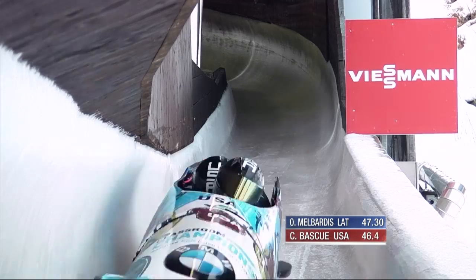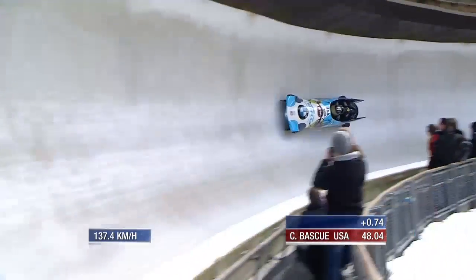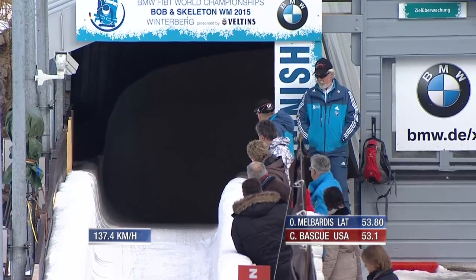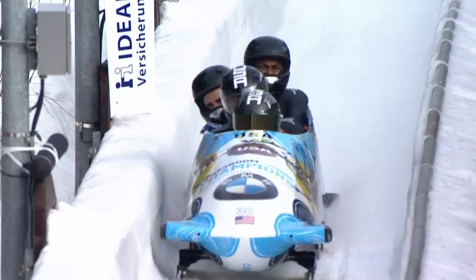He wasn't the youngest American ever to compete in Samoritz. Billy Fisk was 16 years old when he won the Olympic gold medal in 1928. He was your classic overachiever, Billy Fisk was in so many ways. 54.60, there's Lauren Gibbs at the top of the track.